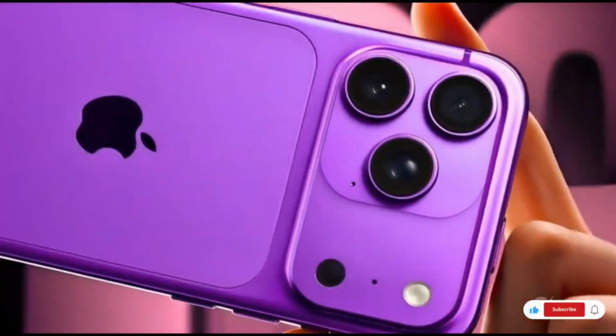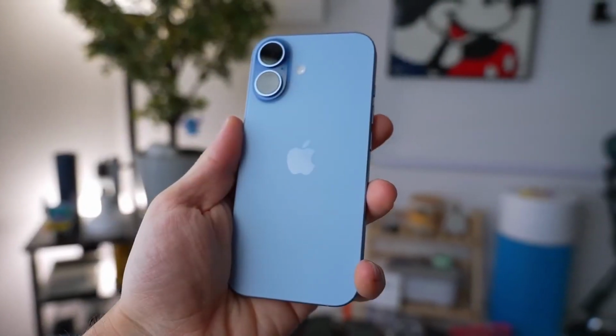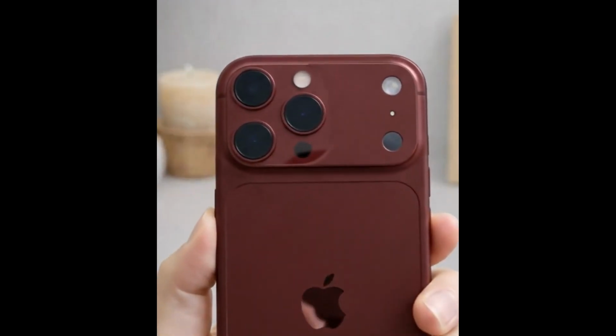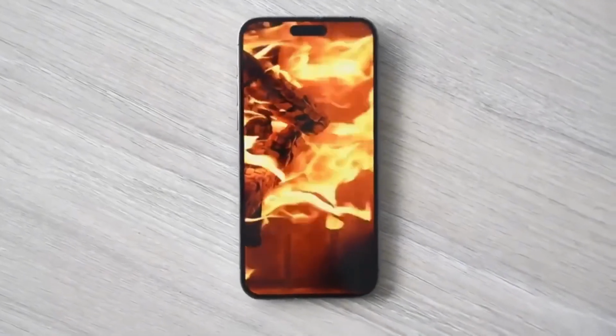The latest report says Apple may use simpler and less expensive manufacturing processes for the base iPhone 18. In other words, the regular iPhone 18 could be assembled in a way that is closer to the iPhone 18e than the premium iPhone 18 Pro models. That does not automatically mean a bad phone. It simply means Apple may be separating its lineup more clearly.